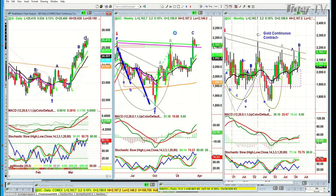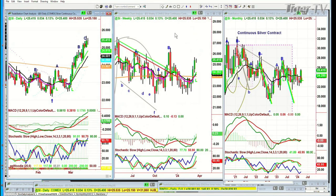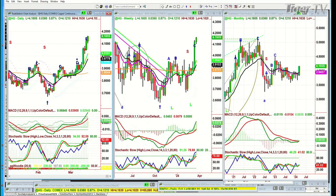Silver was actually acting a little better than gold last week, and now it's up 0.03 at 25.41 in a leg C. And we're looking at that weekly chart, which is slowly improving. You did see the 9-period moving average for the first time in a while cross green, go to green at the close on Friday. That's important. Weekly chart, not too much to see there. Look at high-grade copper. High-grade copper is still acting so strongly.